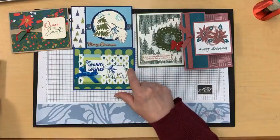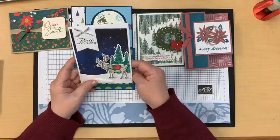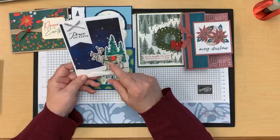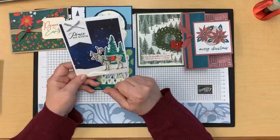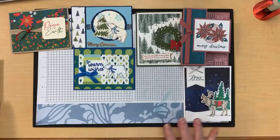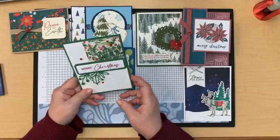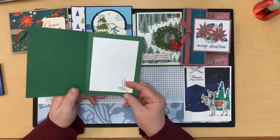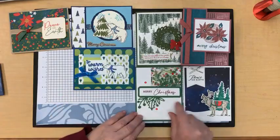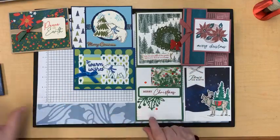This is the Mary Bold and Bright designer paper. This is Karen Greenlee. She made this card featuring the Regal Reindeer from the annual catalog. Really like that card. It's so bright and kind of classic. This one is made by Ginny, and she used the Classic Christmas Classics bundle. I love that die cut, these greetings, yeah.